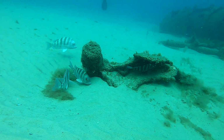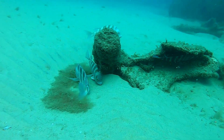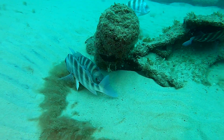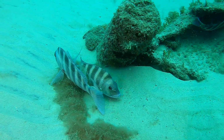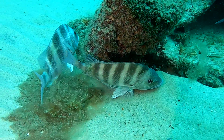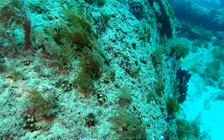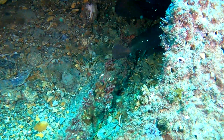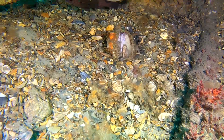So as I mentioned earlier, a lot of marine life and biodiversity down here. These guys are no exception. This is another cylinder. Stick the camera in there and see what we can find.